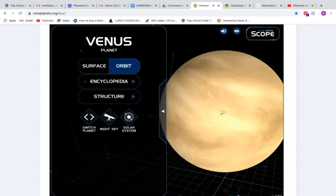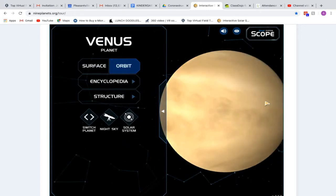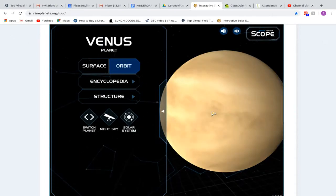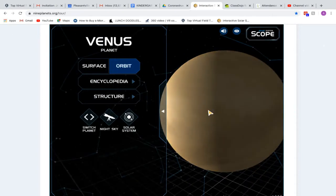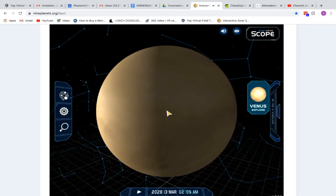Okay. So it's a little bit more fun to look at. It's got this fun tan, yellowish surface to it, right? But you're not really going to want to visit this planet, because watch this. The surface temperature is actually hotter than it is on Mercury. 864 degrees Fahrenheit. And it's further away from the sun, which is crazy.